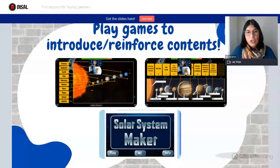Using games, lots of games. Okay, here, we were studying the solar system and the planets. And the first two here are games that are ready to play on Wordwall, the net, okay. And this solar system maker is from another site that I love, especially if you are in a bilingual school in which you have to teach contents in English, okay.